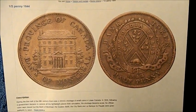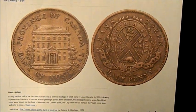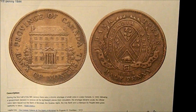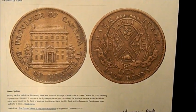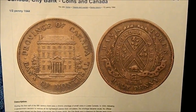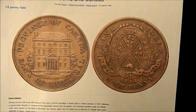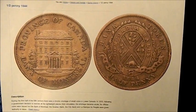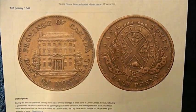Because I know in the United States, before we began issuing a lot of our own coinage, that coins from other areas were brought in and used, and I could see this happening particularly in Michigan, because there wasn't a big population here, and it was actually rather remote. So anyways, those are images of that 1844 halfpenny.